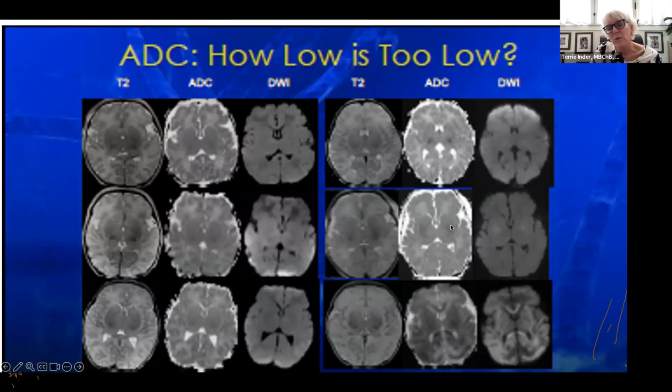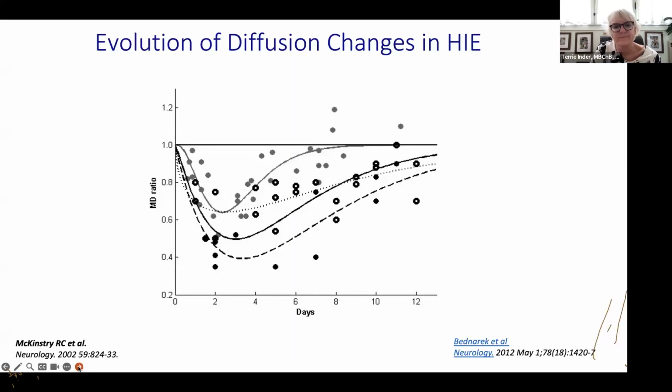And one of the ways you can do this more rigorously is to actually measure the apparent diffusion coefficient over the region, put a region of interest over there and actually quantify that on your imaging. And you can look at other regions of the brain that are unaffected and see how they compare. We also know that diffusion is time sensitive, and when you acquire your scan is critically important.